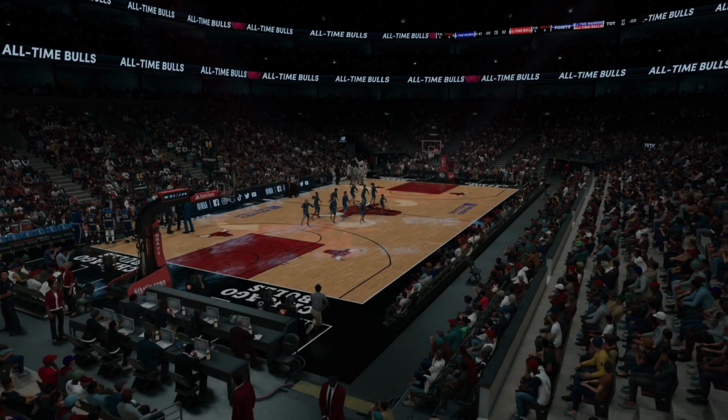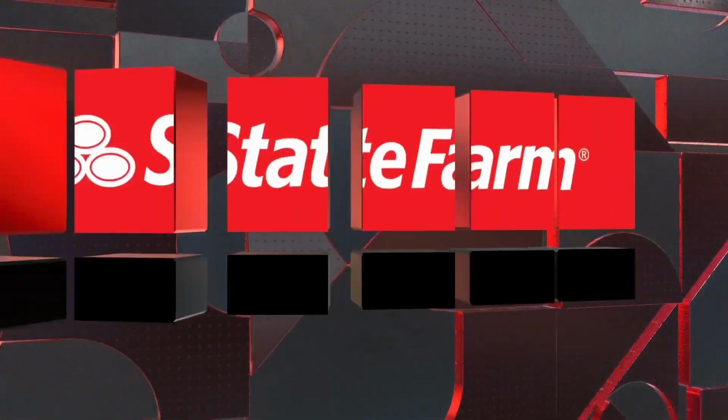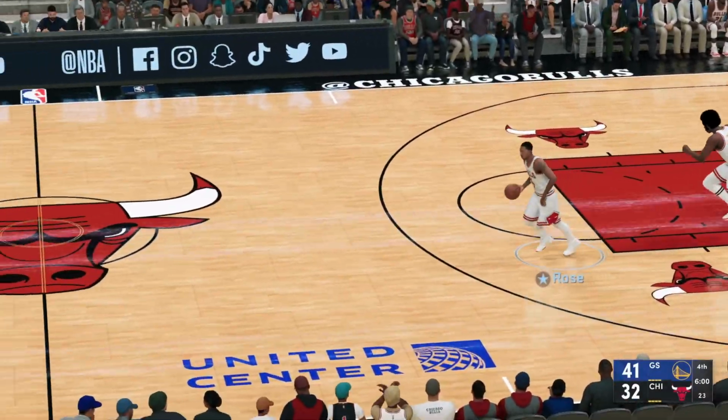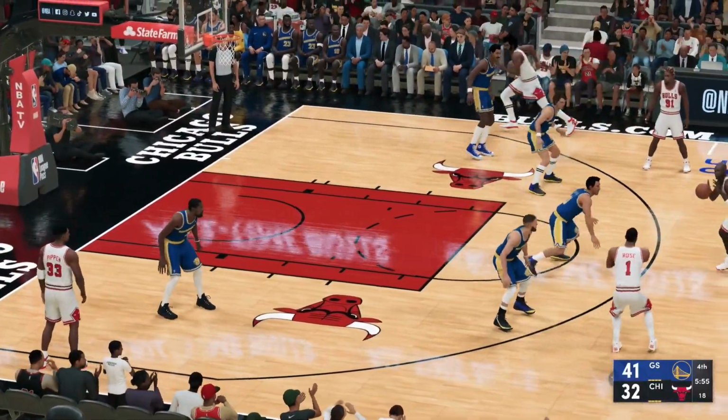And a chance right now to show you our State Farm assist of the game. Yeah, an easy choice tonight. Look at the precision on this pass. Put it on a platter for him. Well, there's a way to break down the defense with the handle, but you can do it with the pass. Prime example of that right there.